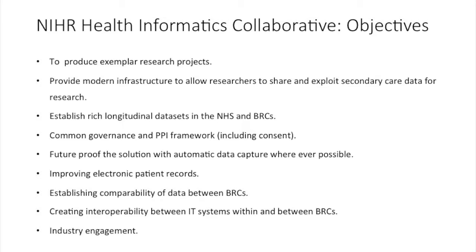Within that, we wanted to develop a common governance and PPI thing with consent. So we're collecting this data mostly without consent, but this is anonymized data used to create large data sets. So it's impractical to get consent of every single patient that comes through the hospital with viral hepatitis. So the logic behind this is by using anonymized data, we can leverage the large volumes of patients' data to generate new and novel research.